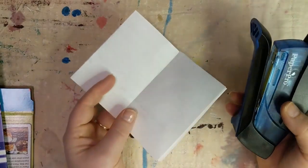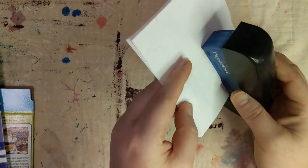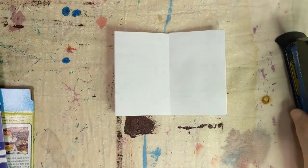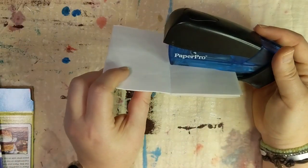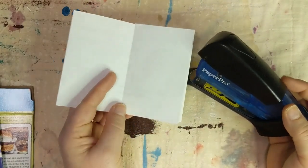One thing you have to be really careful of, you can only staple as long as your stapler has reach. So I made this book out of a regular piece of 8.5 by 11 paper. My stapler has a long enough reach to go all the way to the middle of my pages. If your stapler is smaller, your book is going to be smaller.